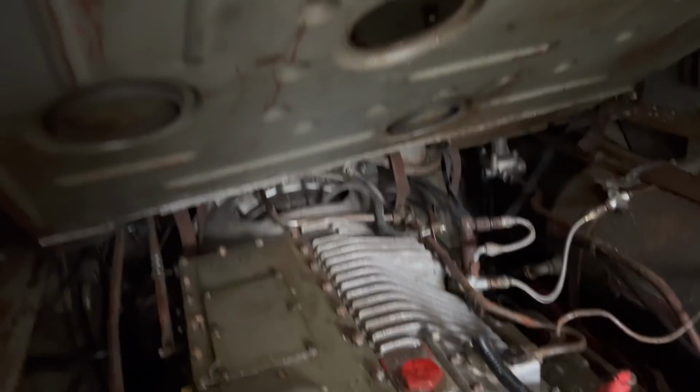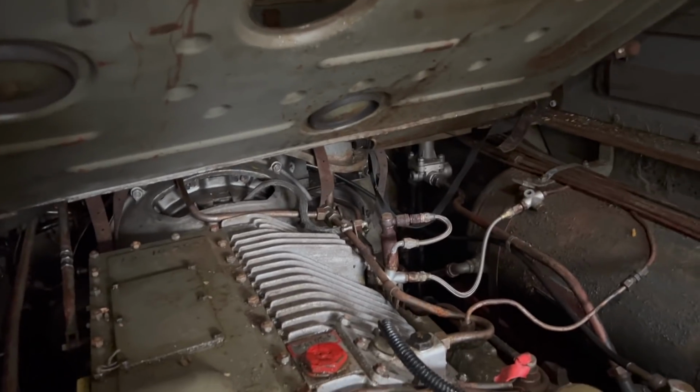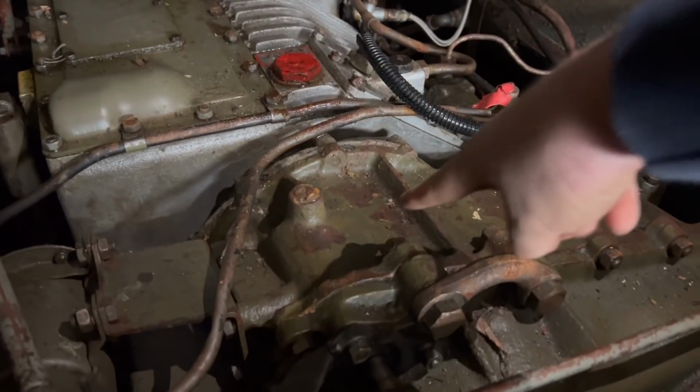But do you know what it does look like to me? If that's the output there, and there's another one there, worst comes to worst, we can drop a simpler gearbox in. That's just a transfer box there. Yeah. You look at it.